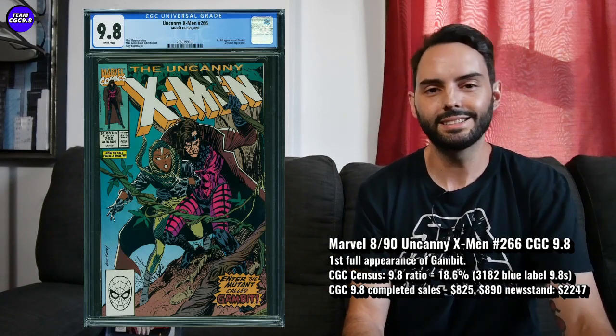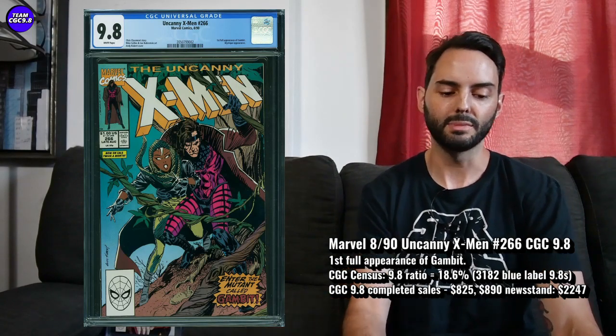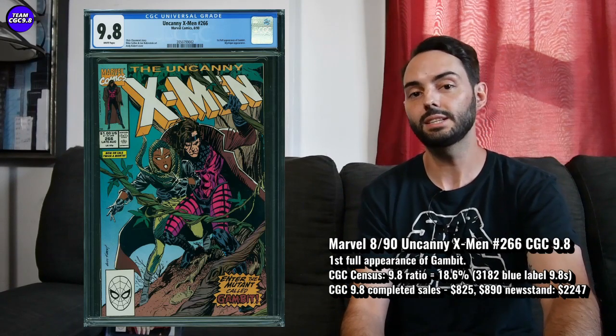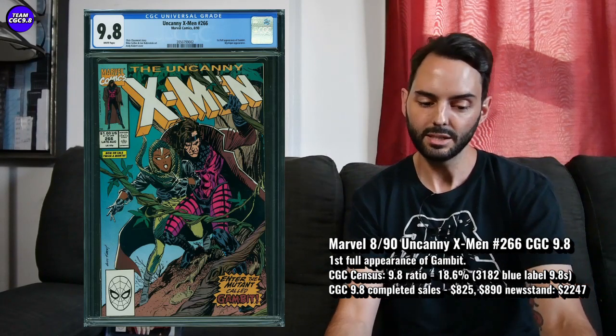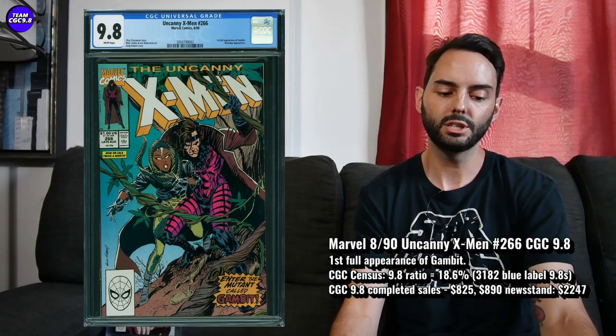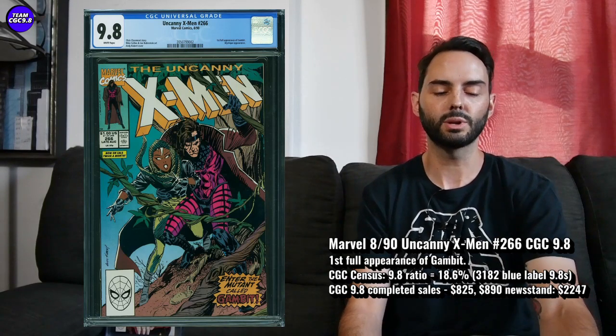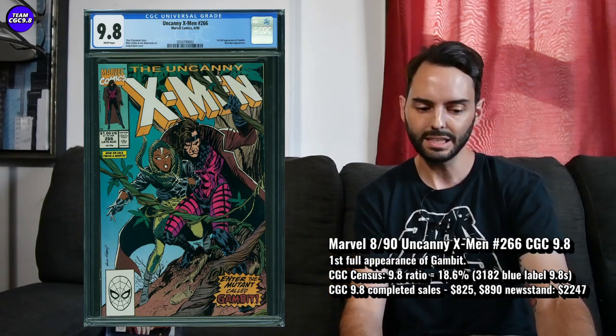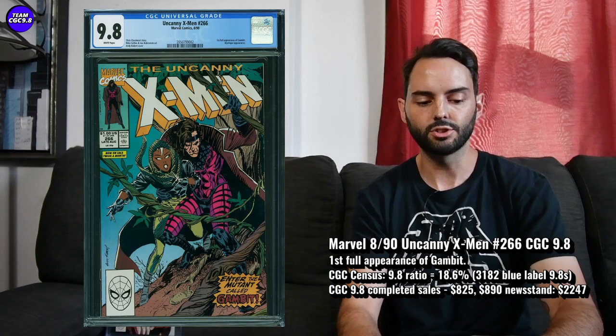For 266, though, great 90s cover, super memorable. First full appearance of Gambit. 3,182 9.8s in a blue label, 18.6% the 9.8 ratio, and I saw a recent direct edition sell for $825. Saw one on ComicLink that was looking really nice. Yeah, nice centering and everything for $890. So I think that's kind of the range on the direct.